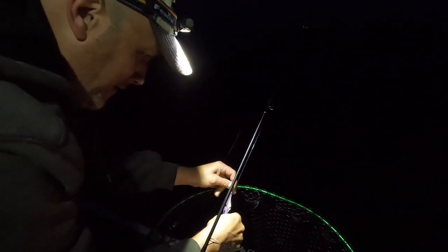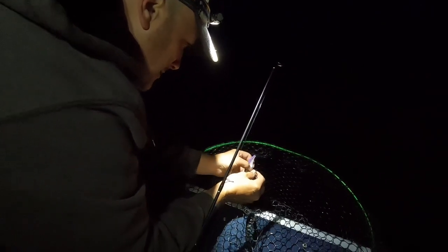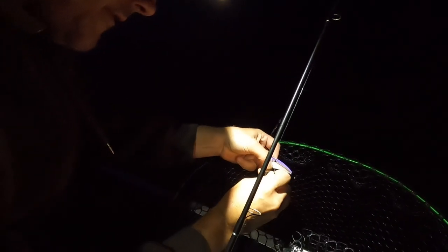I started throwing a different color. Will's been throwing all dark colors, and I went with this thing that looks more like it's purple and white. Obviously, it looks more like a smelt or an emerald. Well, I think we'll deal with that in a minute. Gosh, seems like this bite is starting to slow down out here. I don't even know if this thing is a keeper, to be honest with you.